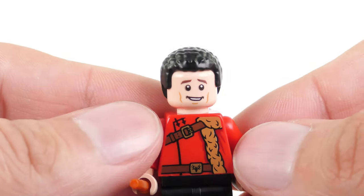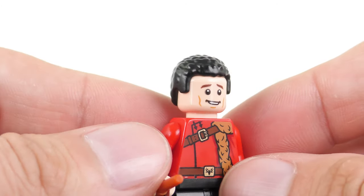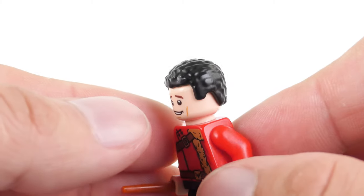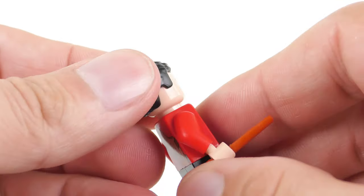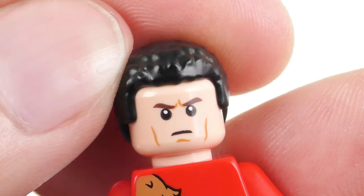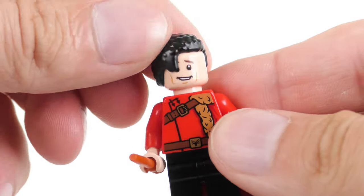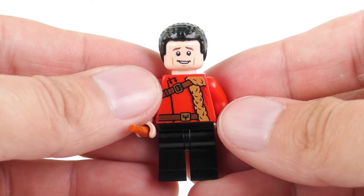What doesn't represent Viktor Krum well is the face. The face might be okay, but the hair is completely wrong. Viktor Krum had a cropped haircut, and this is just way too long, even though LEGO have probably chosen the shortest hair they could find. Now around the back we do have another expression, and he looks a little bit more like Viktor Krum, except when you put the hair back on he looks like a disgruntled Tom Jones. It is a really nice minifigure, all except the face and the hair, but that is Viktor Krum.